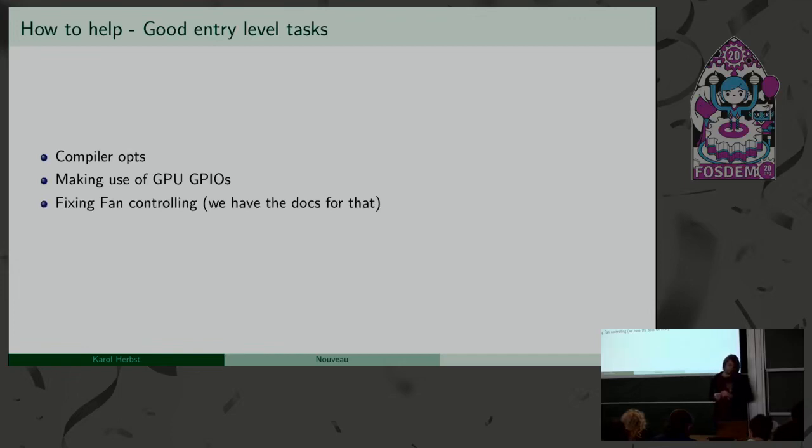So, what's also a kind of fun project would be to use some GPIOs. There are several of them on NVIDIA GPUs. Some of them just control the LEDs on GPUs, for example. Some of them get triggered when you don't have the external power connected to the GPU. And there are a lot of random stuff like this. Maybe if someone is more keen to work on hardware level stuff, that's also something cool to work on.